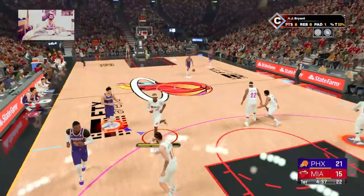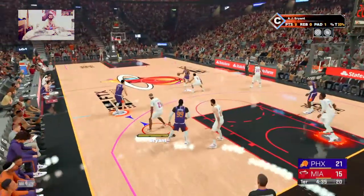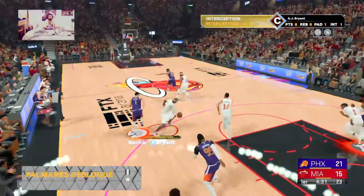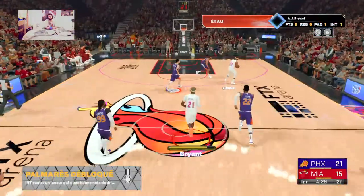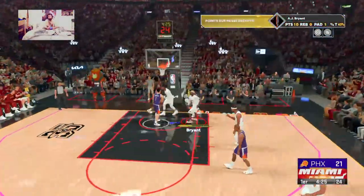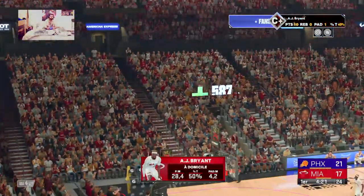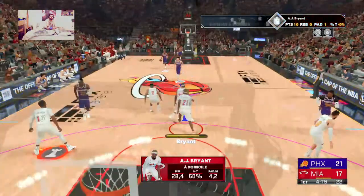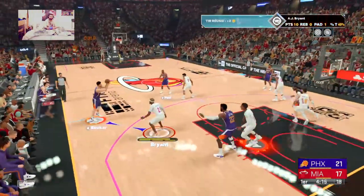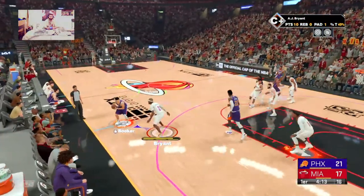Phoenix has gone 1 for 3 from beyond the arc. Outside Booker. Stolen by Bryant. Butler passes to Bryant. And then Bryant with the dunk. Adding insult to injury with the dunk off the steal. Nice to see a good play on D. That led to some fireworks. Once he poked it away, you knew what was on his mind.